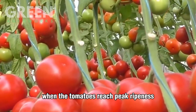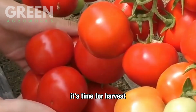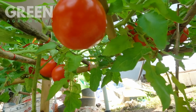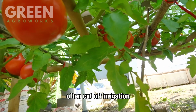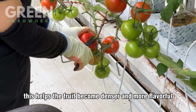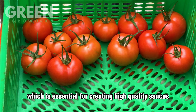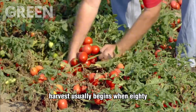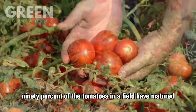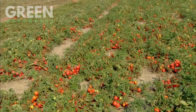When the tomatoes reach peak ripeness, bright red, plump and firm, it's time for harvest. Timing is everything. Industrial tomato farms often cut off irrigation 2 to 3 weeks before harvest. This helps the fruit become denser and more flavorful, which is essential for creating high-quality sauces. Harvest usually begins when 80–90% of the tomatoes in a field have matured evenly, showing a uniform deep red color.